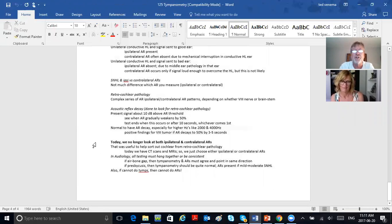Today we no longer do both sets of them. Today, if you're doing acoustic reflexes, flip a coin. Either do ipsilateral or do contralateral. Take a pick, it doesn't matter. They used to have all these patterns because we didn't have CAT scans. We didn't have MRIs. So there you have it.